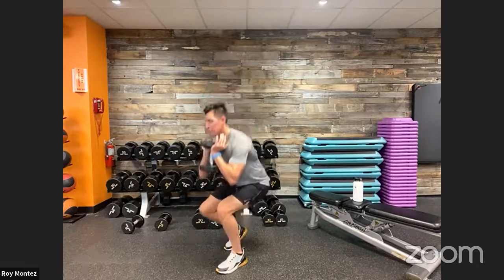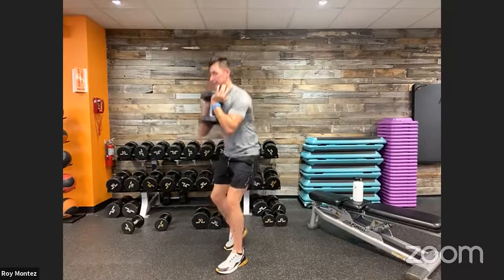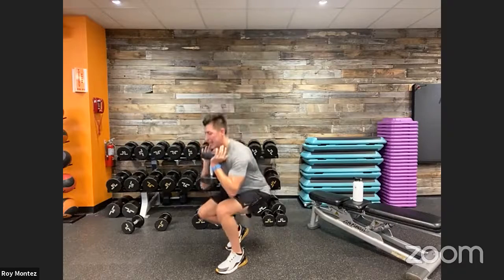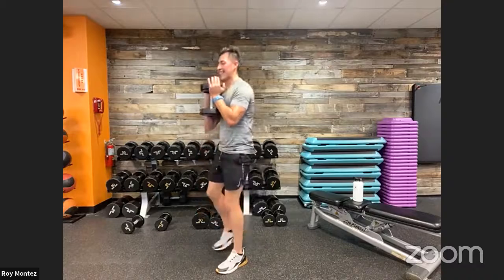Deep breath in on the way down. Exhaling as you drive up. Good, last 8 seconds. Try to keep that front leg working. That primary leg here, out in 2, 1, last rep, finish it out. Time, good job.